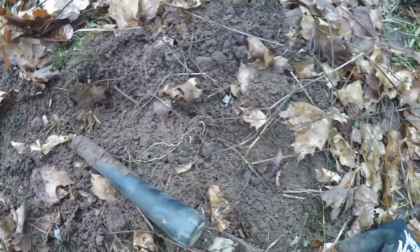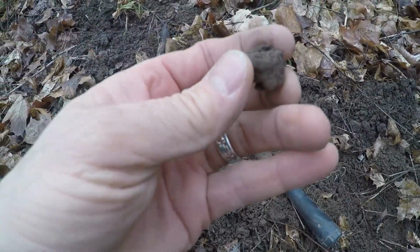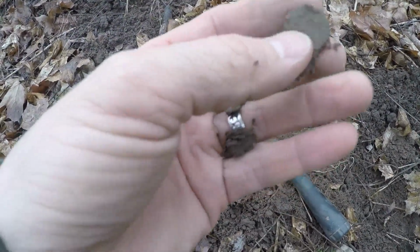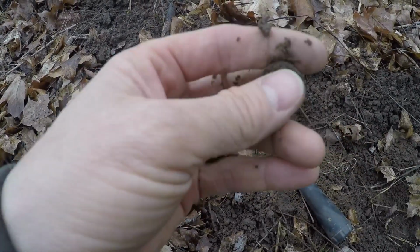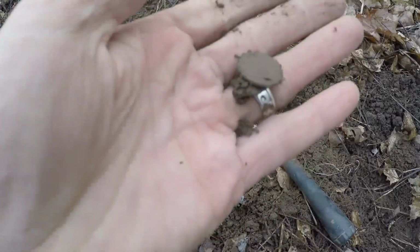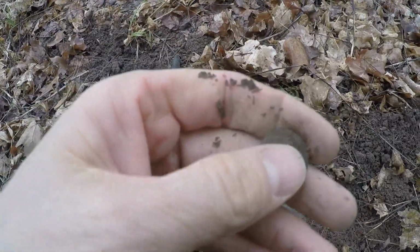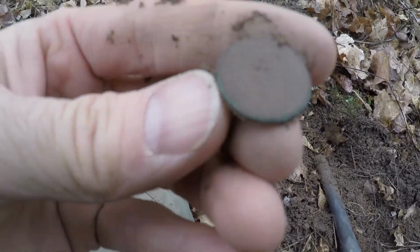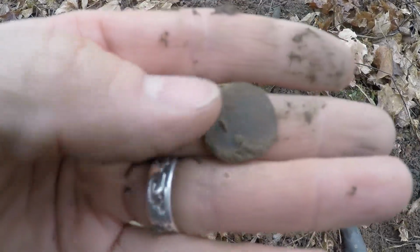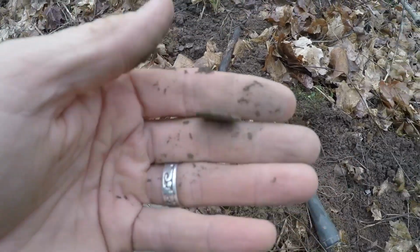I keep rechecking this same hole, and came across this wad of dirt right here. Sure enough, another penny, I think. Yeah, dime or 1 cent. I can tell it's gonna have pretty green patina on it. 1 cent. I'll clean that up later and let you know what it is.